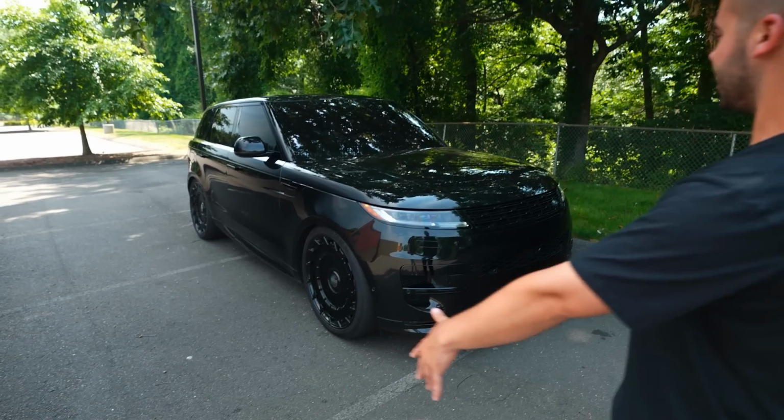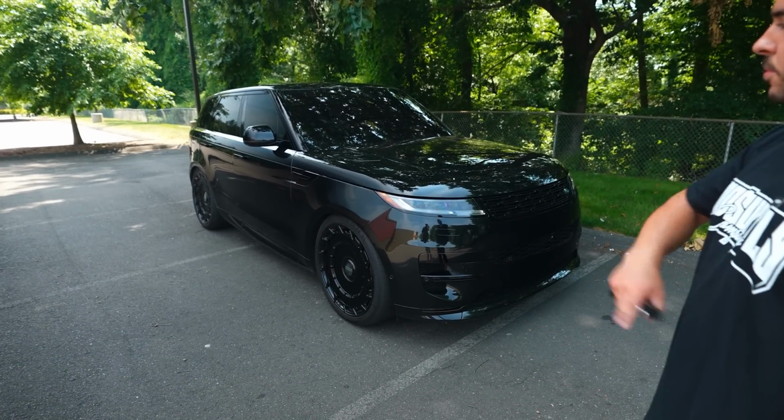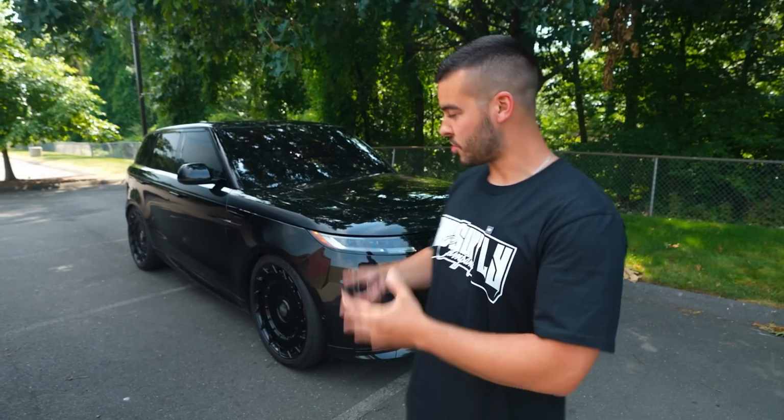LGD 53, again, is a 2023 Range Rover Sport First Edition, completely murdered out. As you can tell, there is all black on this car. We got black wheels, we got the black body on it, tinted out windows, so it's murdered out. You hear Range Rover and you think luxury, and you can be the person now owning a luxurious car.